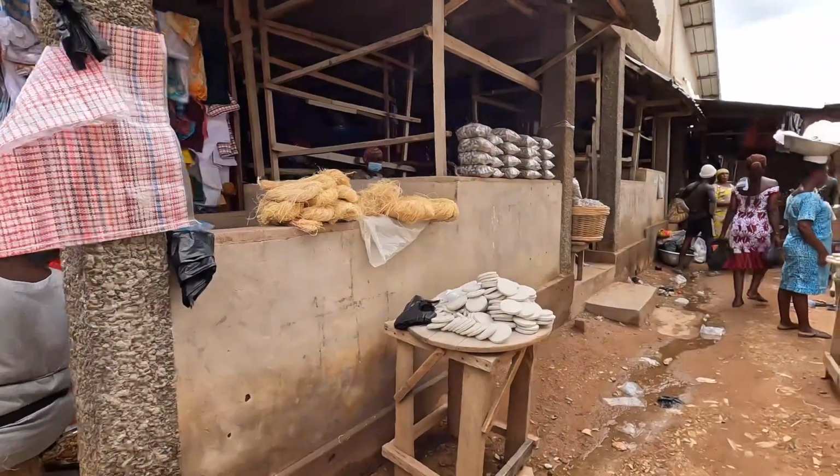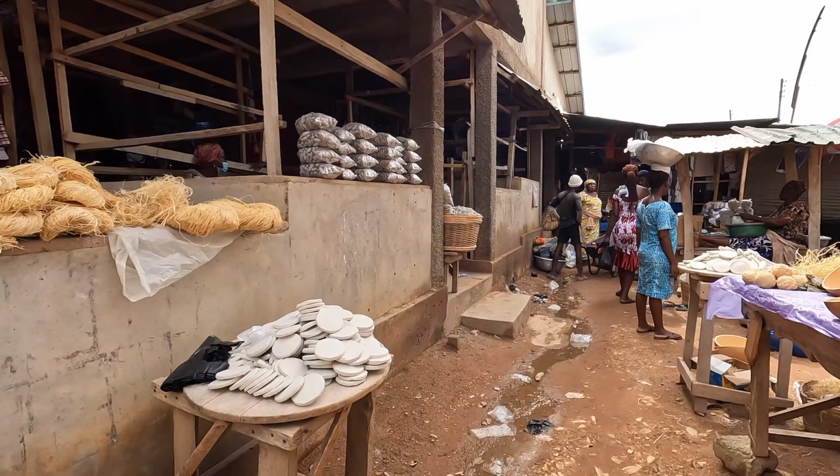So we are about to buy some calabash, but first let's talk about these things right here on the right, these white little things. They are called clay, and I have been told that pregnant women eat them. They're edible, but I'm not sure if I would eat them. But they said that when ladies are pregnant, they eat them. I don't know if you have to be pregnant to eat it or what. If you know more about this, you can leave it in the comment section down below.